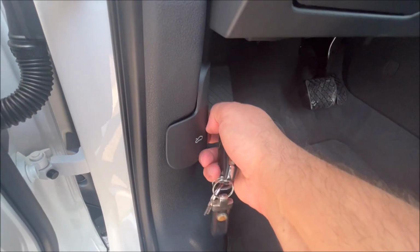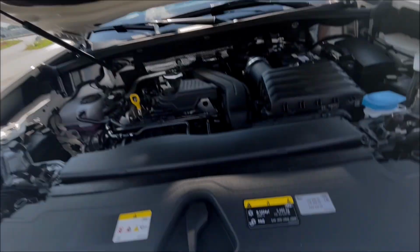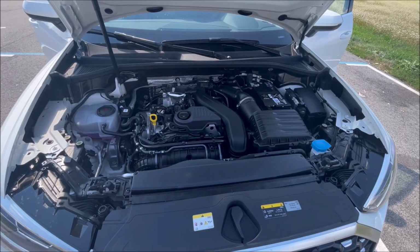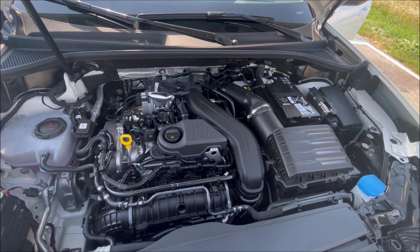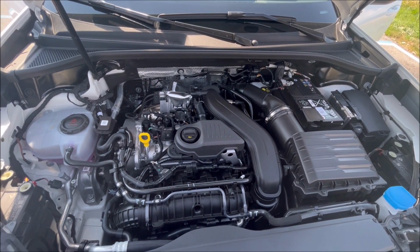Let's see the engine. 1.5 liter four-cylinder petrol engine, 110 kilowatts, 150 horsepower.